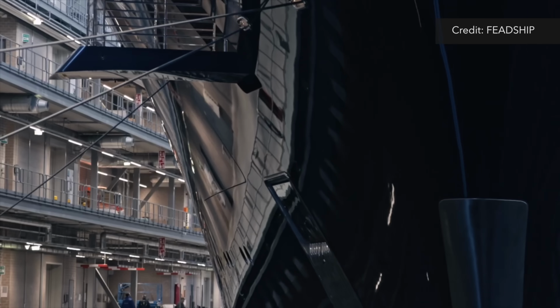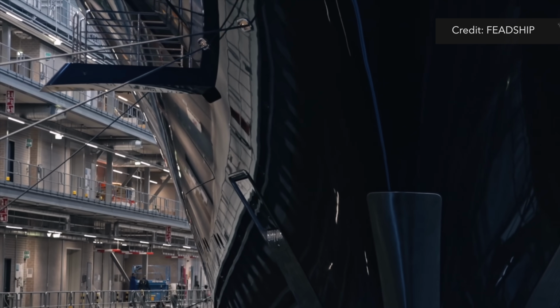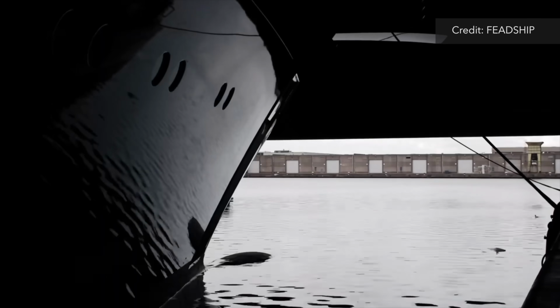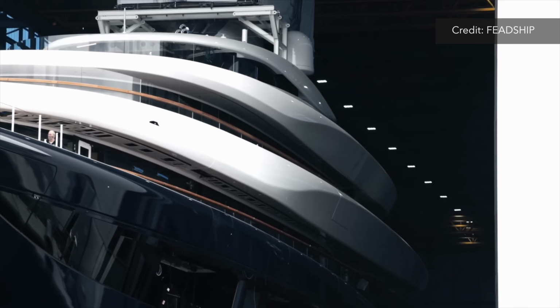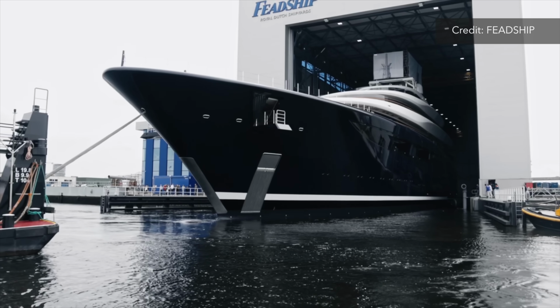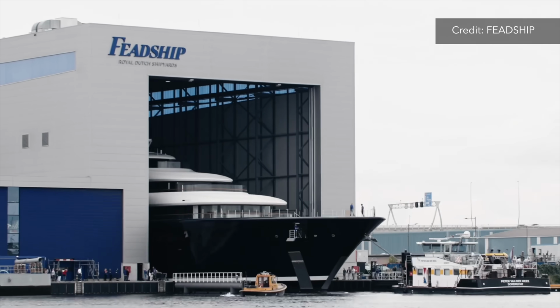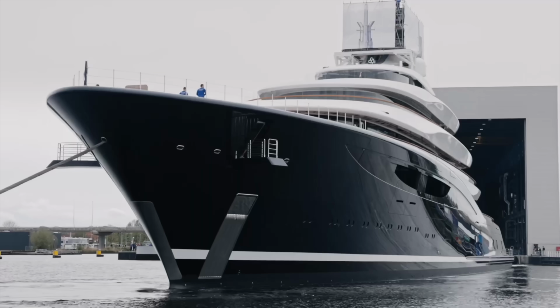This yacht is the latest and largest yacht ever built by Feadship. Not only that, but she's the largest superyacht ever to come out of the Netherlands. That's quite a milestone when you consider how many yachts come out of that country each year.